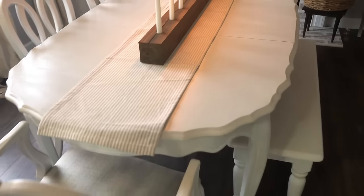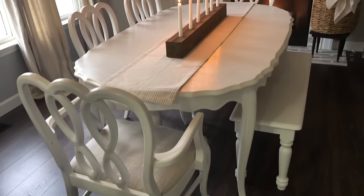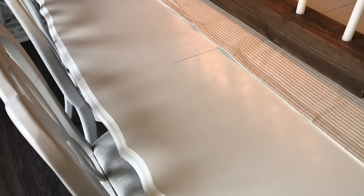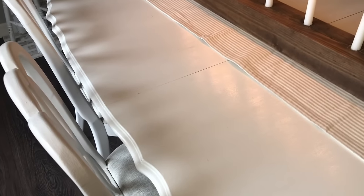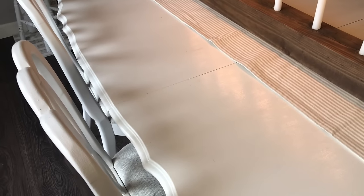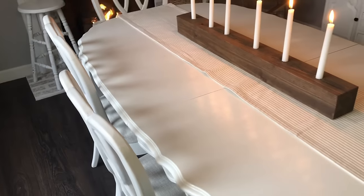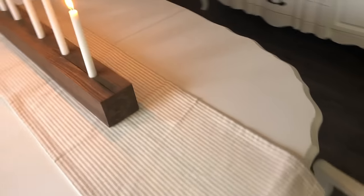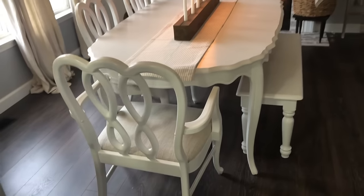This is all redone in Rust-Oleum chalk paint in linen white. And then I sealed it with a polycrylic. And I did that 3 years ago. Mind you, we don't have kids or anything to make it crazy messy or used roughly, because kids are rough on everything. So it has held up really well. I guess we'll see when we eventually have kids how this white furniture looks, but that was an $80 Facebook Marketplace find.